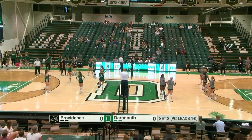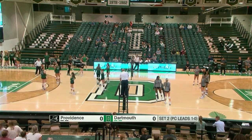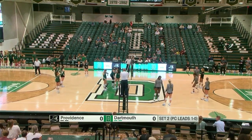Absolutely, and I think also a lot of credit has to be given over to Miller McDonald. 13 assists on only 26 sets so far in this game, so she has been terrific. Almost 50% of the time she sets it up, it results in a kill for her team.